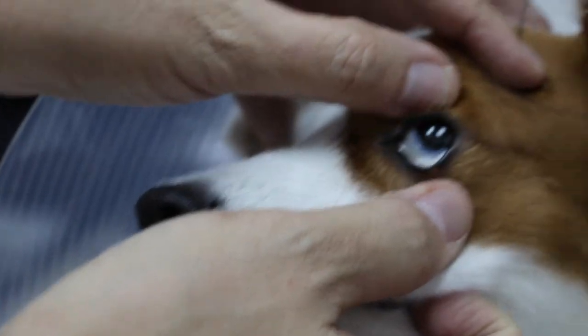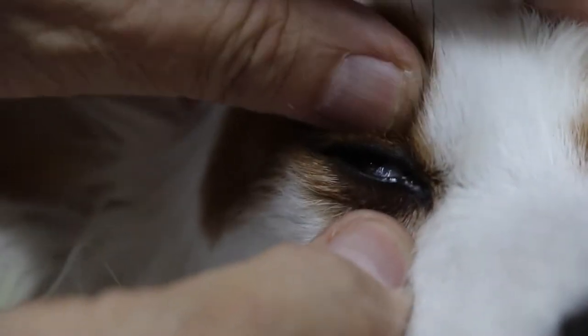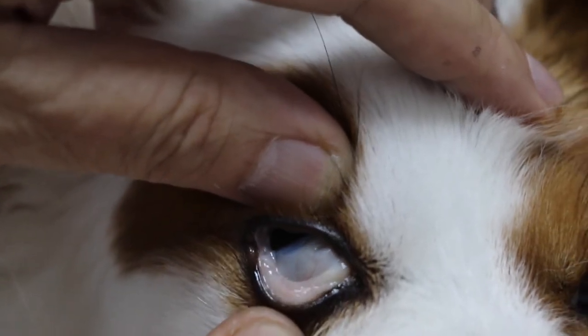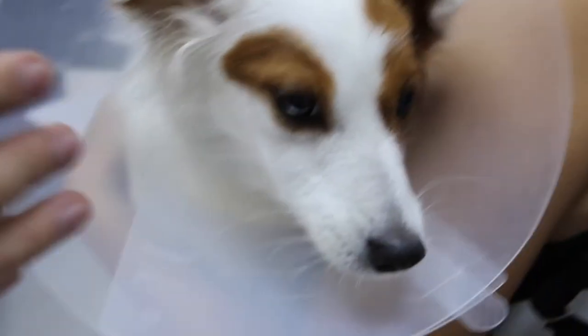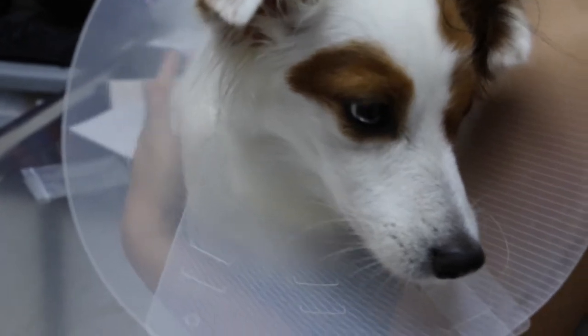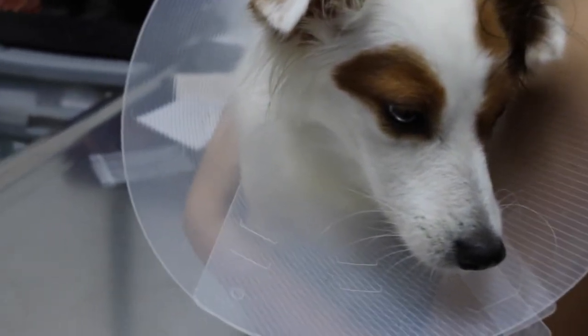So I'm surprised that this dog never had tick in Singapore, because all Singapore dogs have ticks, huh? Especially when they go downstairs or they go somewhere. You can see it's very white, but not very white, there's some pink. So we'll continue to give the drip again, one more time, and then the antibiotics, doxycycline, and this injection, and we will wait and see.